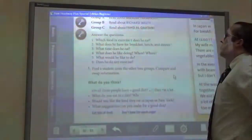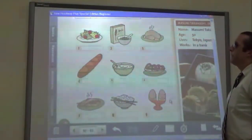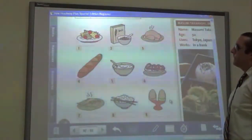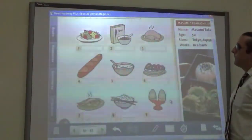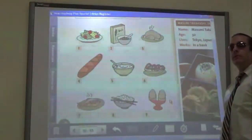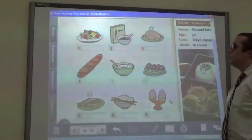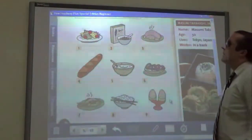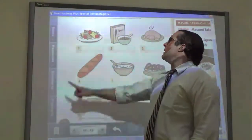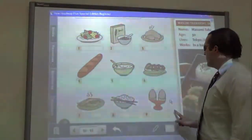Which food in exercise 1 does he eat? He eats rice, fish, vegetables, eggs, sometimes meat. So here we've got he eats cereal, doesn't he? Toasted cereal for breakfast? Oh, we're talking about this Mr. Welty. Yeah, he eats toast and cereal. Sorry, breakfast? I thought you meant the Japanese man. No, we're looking at the American man. Oh, okay. Does he eat salad for lunch? Yes, he does. Okay.